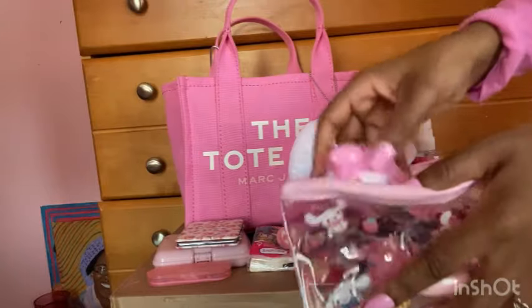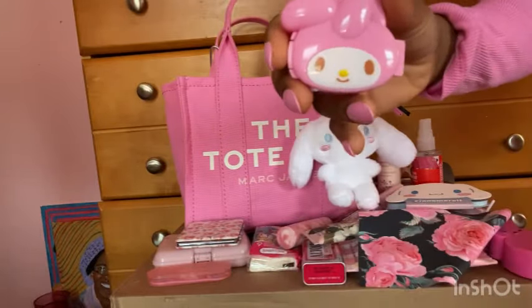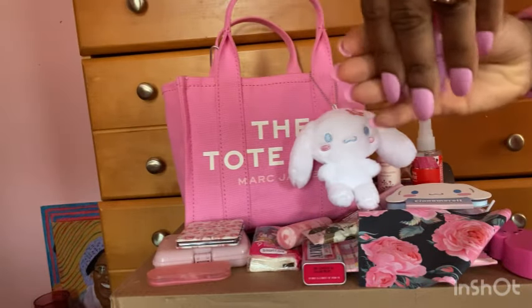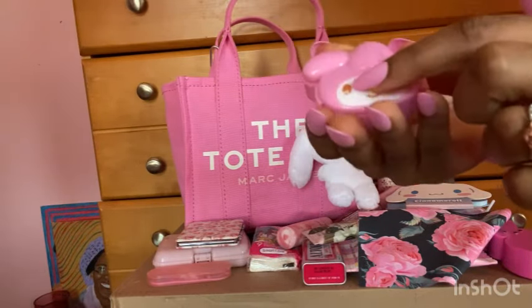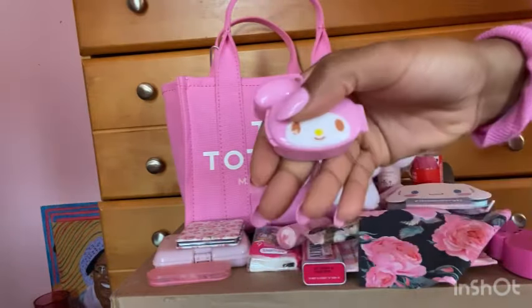Put this in here, I have this little My Medley pill container that I got from Temu. And inside is just some pain medicine. Excuse her eye. I don't know how that happened, but yeah, just some pain medicine in there.